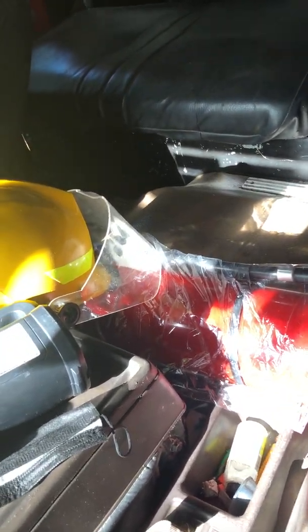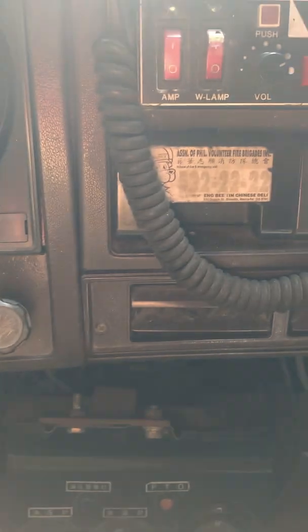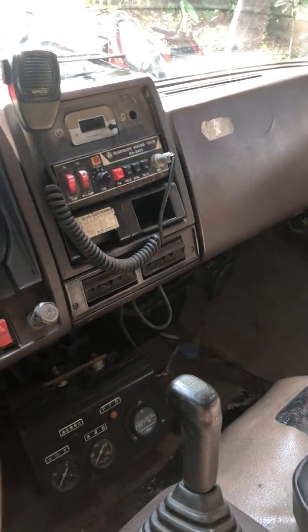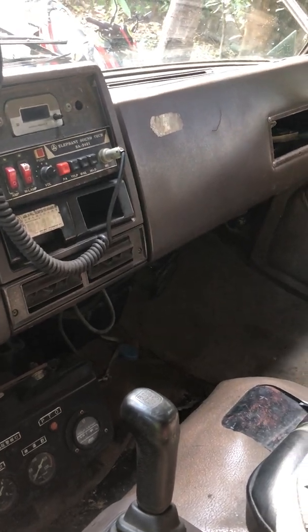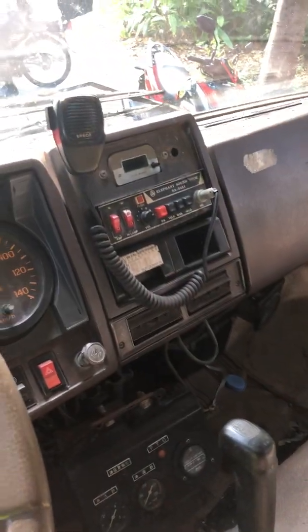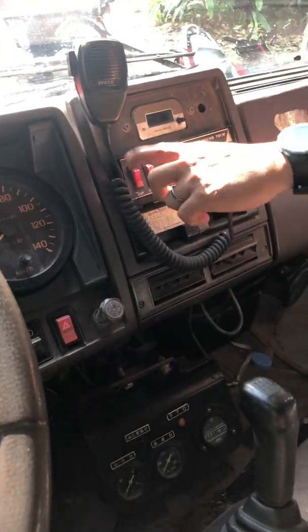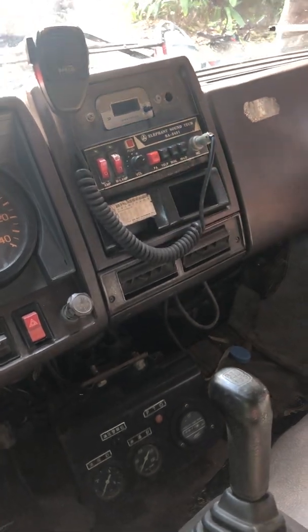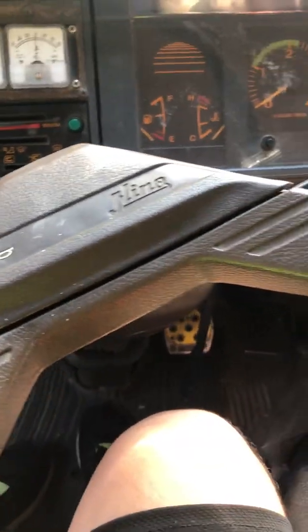The expiration, I don't know, maybe 1 year. Then we change to another one. And I know what this one is. That is the siren. This one is sirens, mic, lights. This one is the dead switch. And this is the horn.